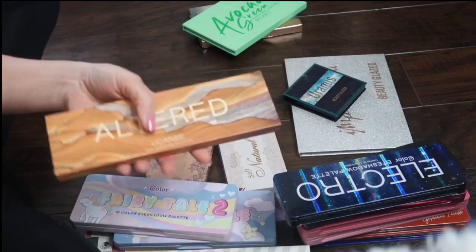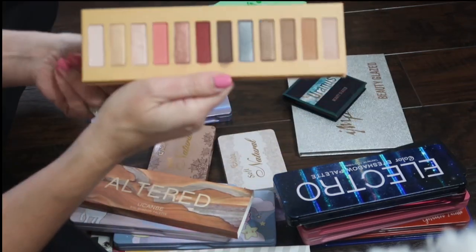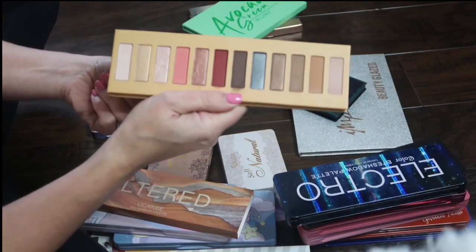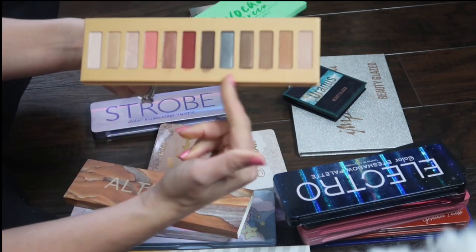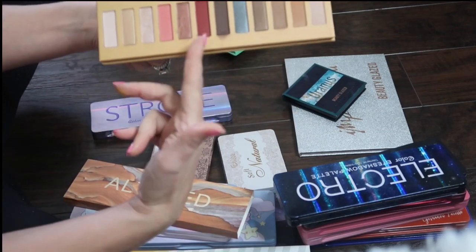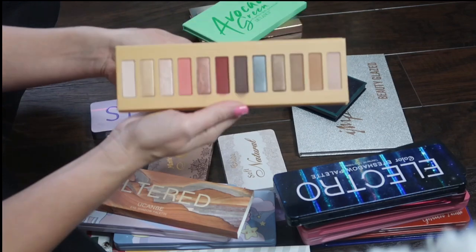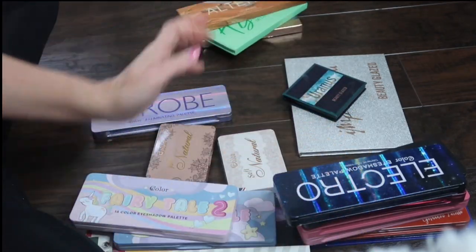Let's talk about UCANBE. I have some UCANBE palettes. This is the Altered palette. I honestly have no clue what this is a dupe for, but I really like this palette. It was a great palette. Had a little bit of hard panning, but overall it's great. I thought at first it was going to be like the Urban Decay palette, but then you got these shades over here, but it's a great neutral everyday palette. You don't have to think too much about it. Again, Amazon is where this is available.